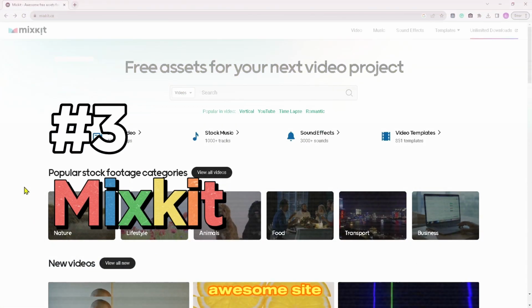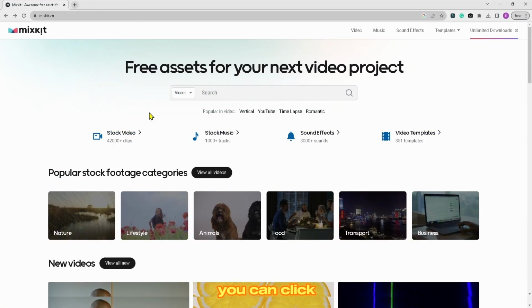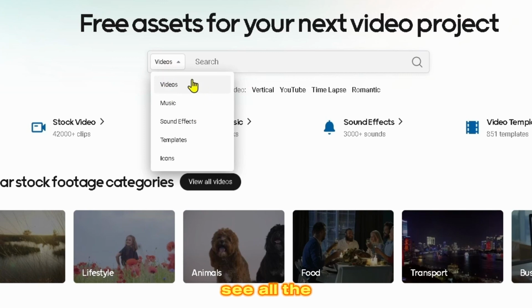Moving on, we got the awesome site of Mixkit. Here you can click on this to see all the filters you can go through. For this video we're gonna go for videos of course, but you can also choose music, sound effects, templates and icons.